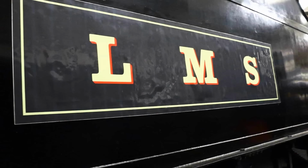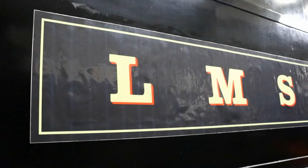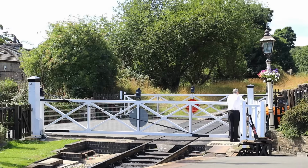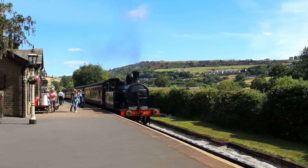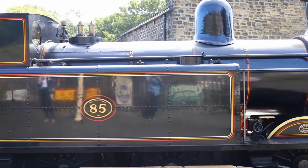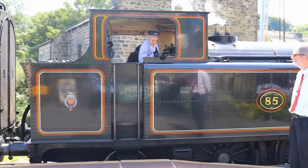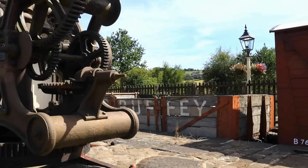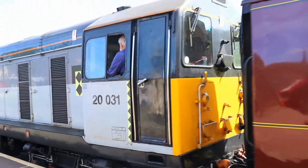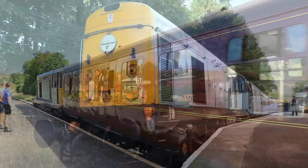Oh, that's a huge cab. The film clearly didn't have that much of a budget. This is like laminate. Awesome. This is from a different franchise altogether. Look at all that steam.